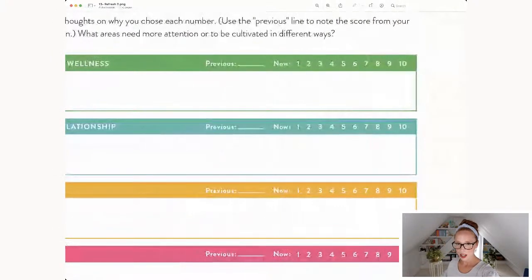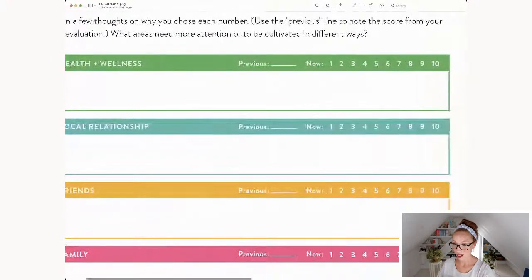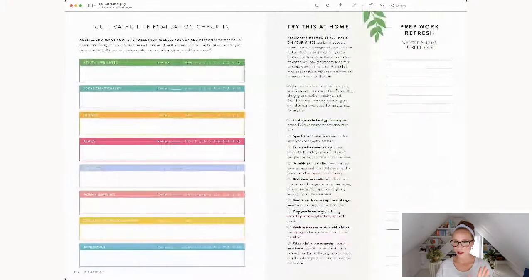Can y'all see that? So you can actually go back to your previous refresh or to the beginning and write what your number was last time. So you can get a gauge of, okay, am I making progress here, or does this need just a little bit more nurturing? And I just love that so much. Thank you so much for showing that. Okay, so back to the refresh.